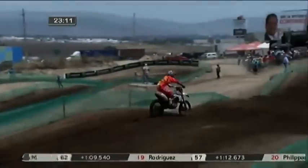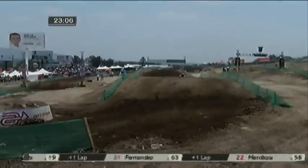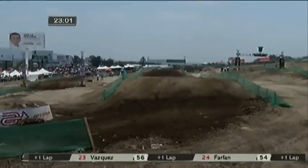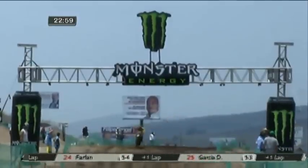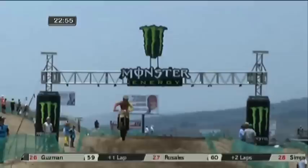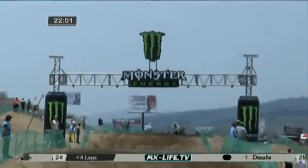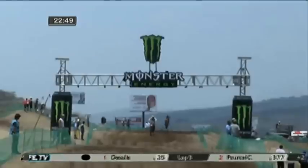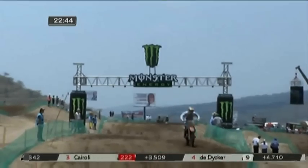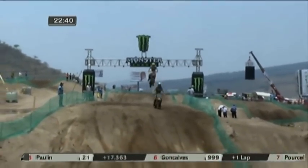Rodolfo Fernandez from Guatemala. He was a guy who won our heat race yesterday. Rodolfo Fernandez, the number 63, down in 21st place at the moment, just outside of the points. So he'll be looking to at least break into the points, especially with the way that he rode yesterday.